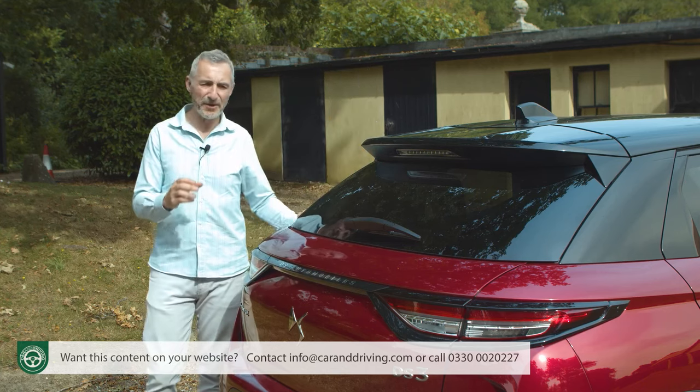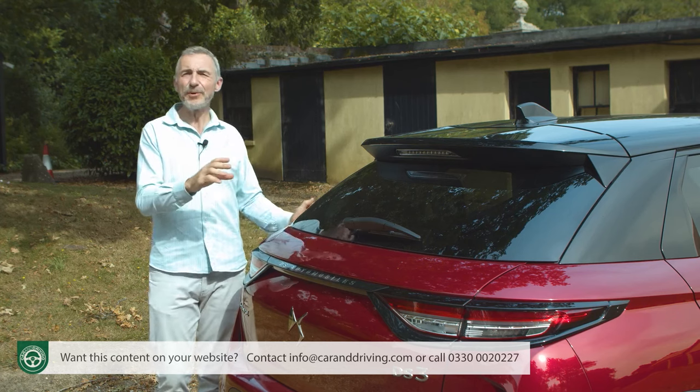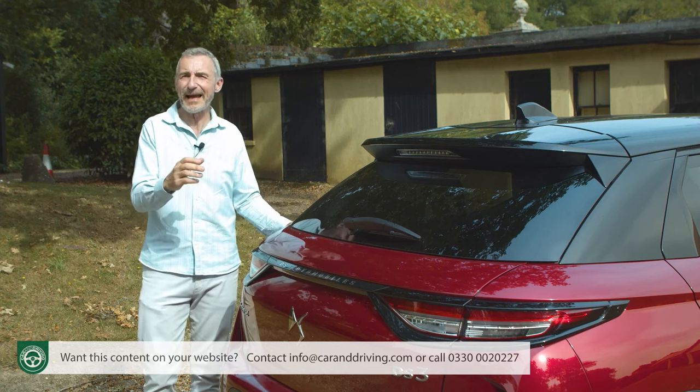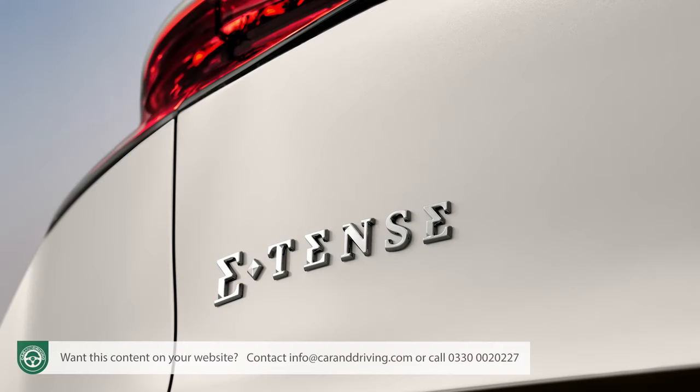Competitor nameplates have the market recognition that DS is still seeking, but the company ought to find more of it courtesy of this car, especially in this improved form. It has a special feeling lacking from most similarly priced rivals, and the E-Tense electrified technology is ahead of some of them too.